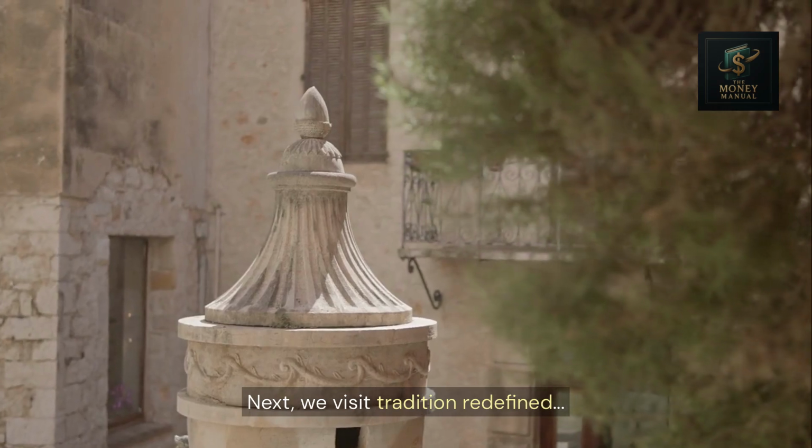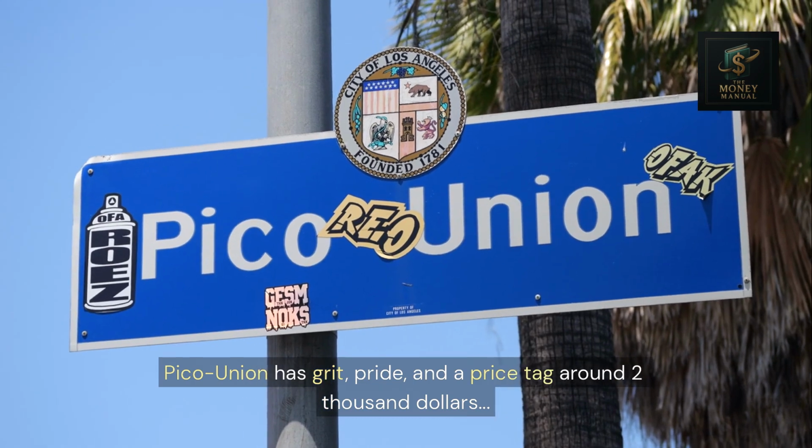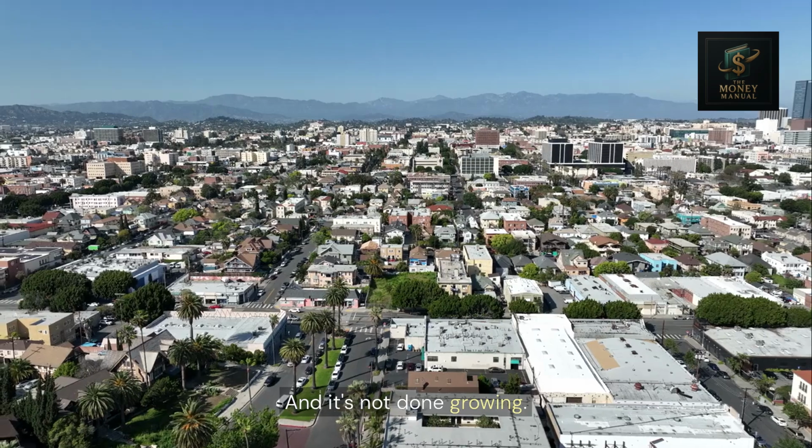Next, we visit tradition redefined. This neighborhood wears its history on its walls. Pico Union has grit, pride, and a price tag around $2,000. It's where community meets change. And it's not done growing.